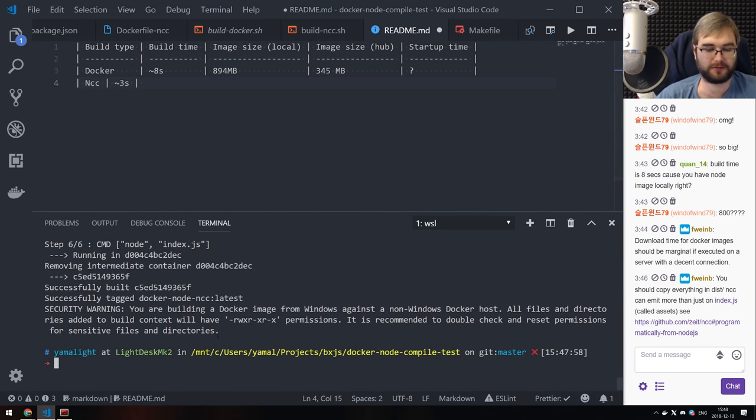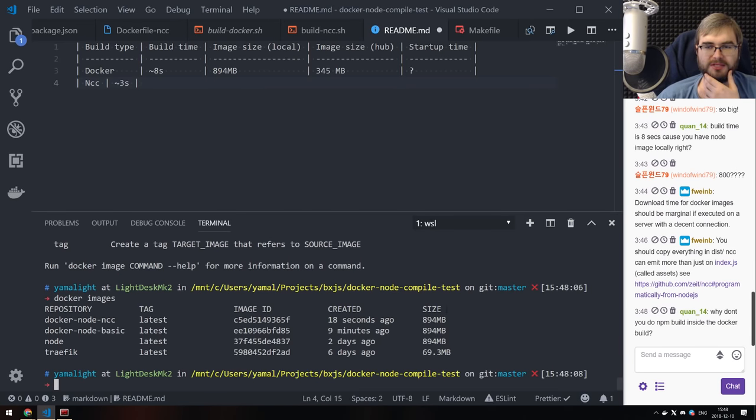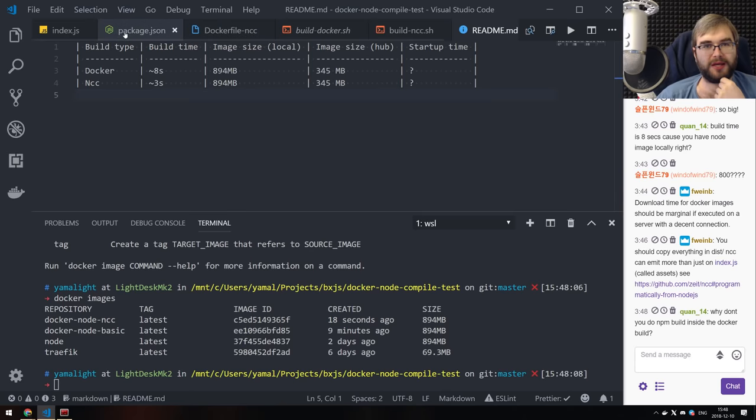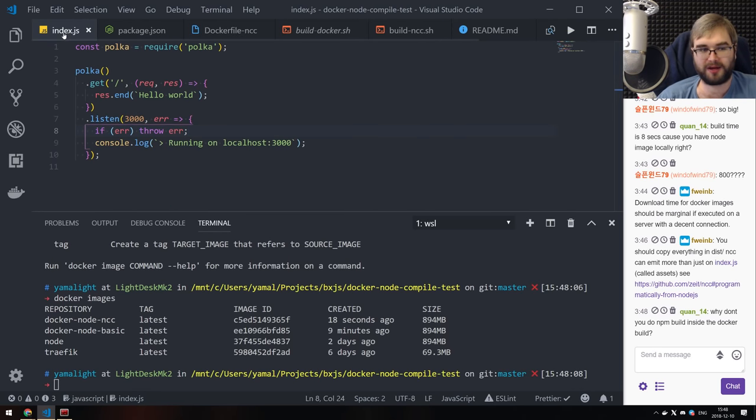And let's have a look at what the image size is gonna be. Image size is gonna be the same, right? So yeah, that doesn't really change the image size for us. That is too many. That is not what we want. There we go. Okay, why don't you do npm install inside the Docker build? I mean, if we do npm build inside the Docker, that means we have to do npm install and copy everything in there, right?